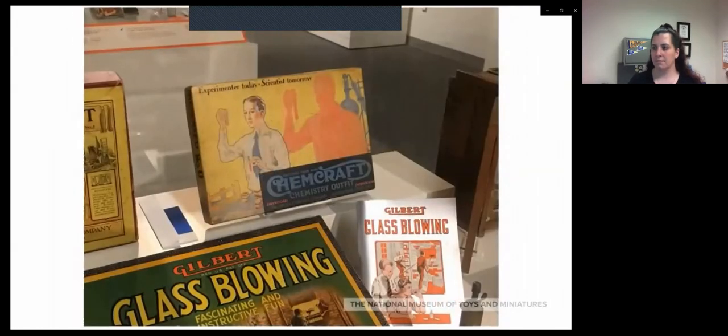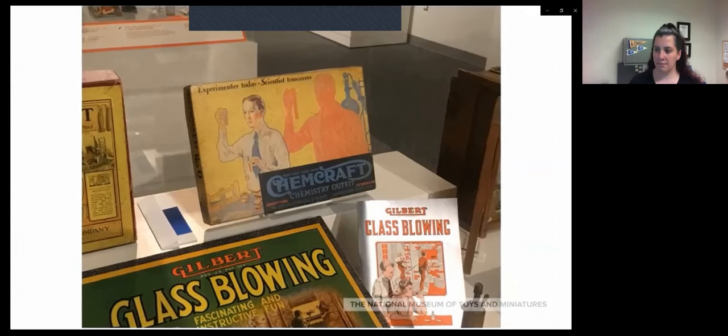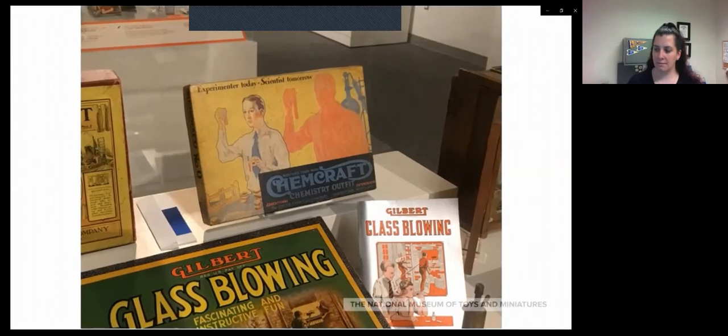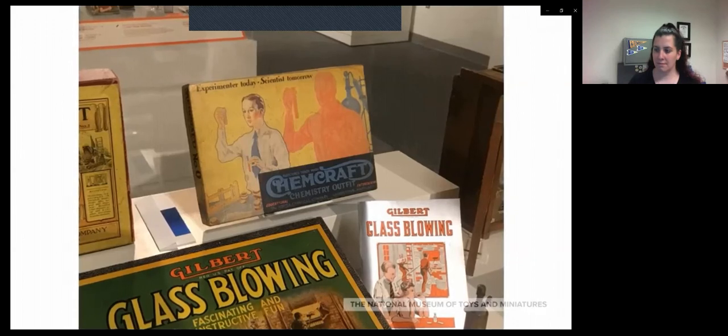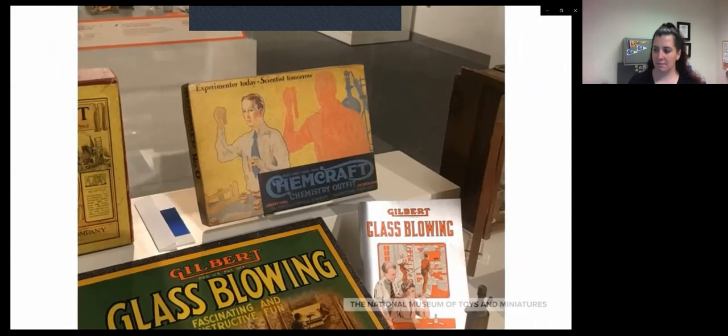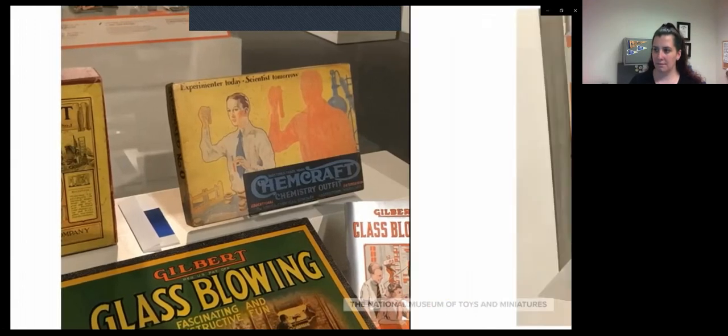Companies were very aware that these toys were inspiring boys to pursue careers in science, technology, engineering, and mathematics. On this box for a ChemCraft chemistry outfit, the tagline is, "Experimenter today, scientist tomorrow." Time and again, boys were being encouraged to explore what their lives would be like as adults.